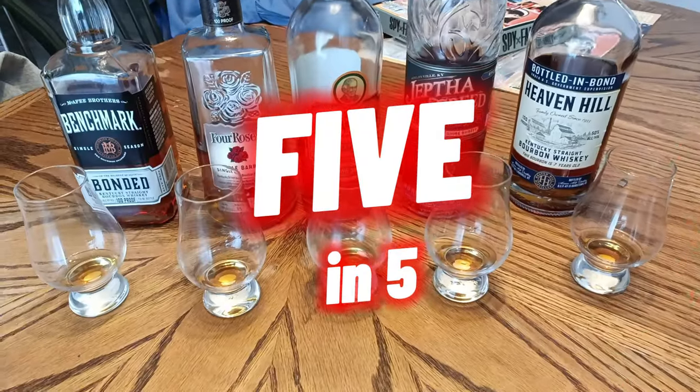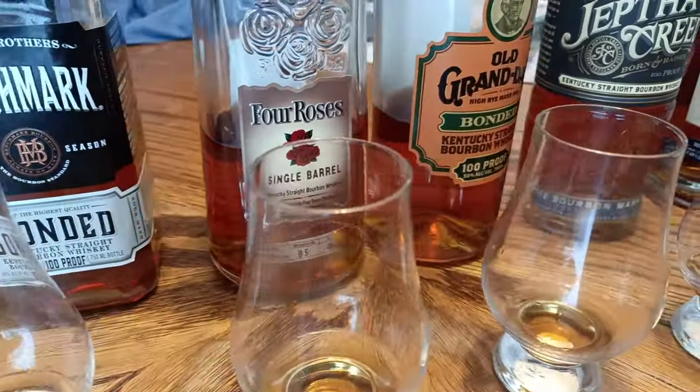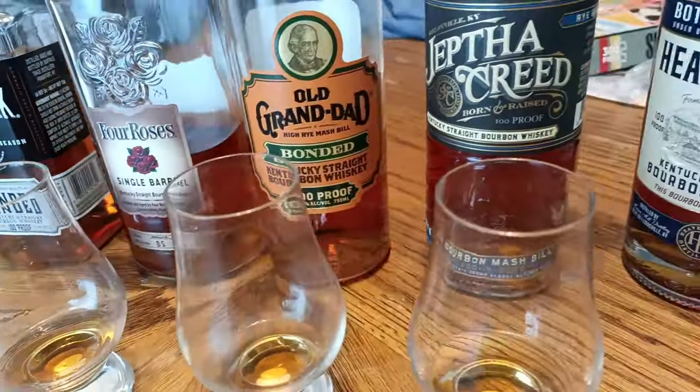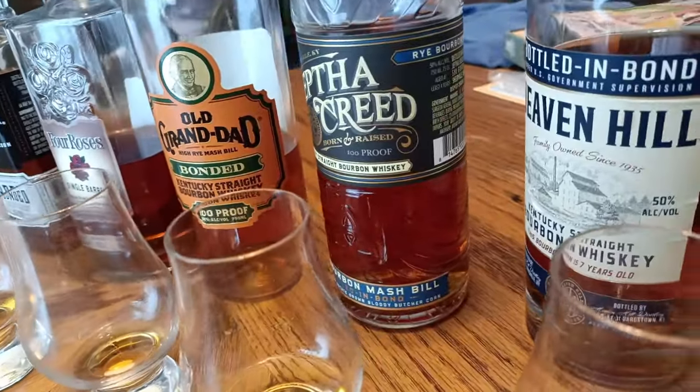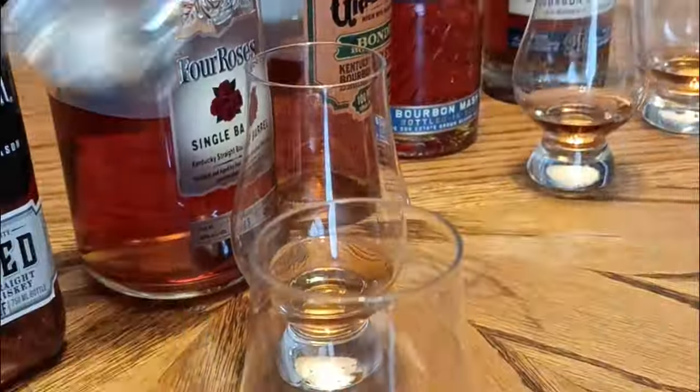5 bourbons, 5 minutes, single blind. Hey, it's Nathan from the Bourbon Experience. I picked up 5 off of the shelf that are 100 proof. And as you can see, I've randomly mixed them around.